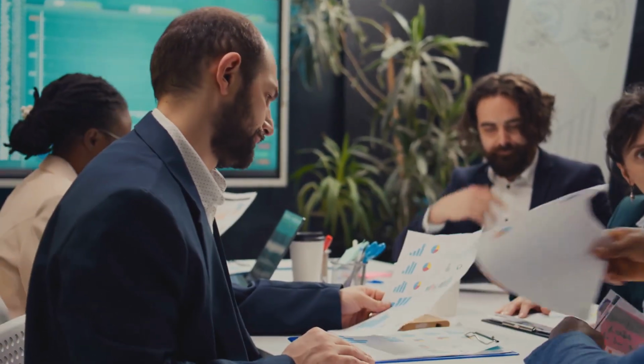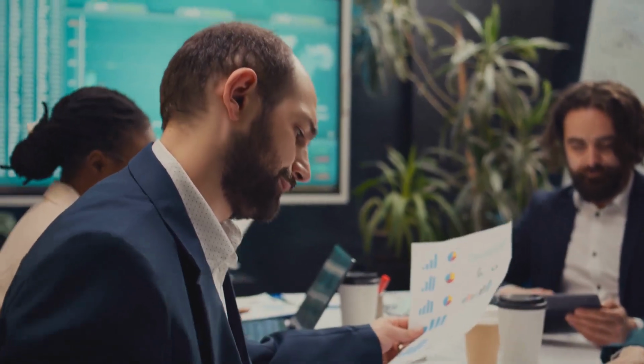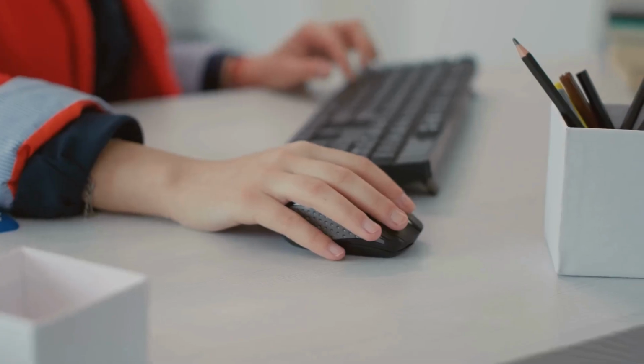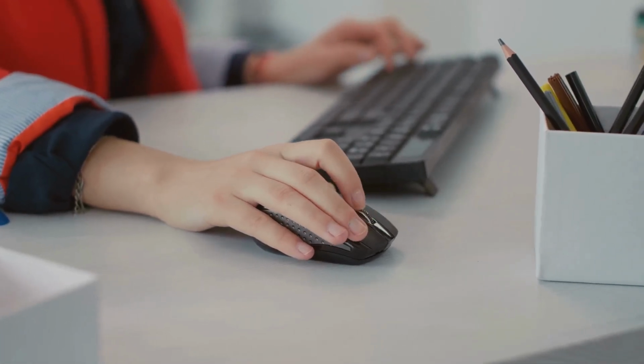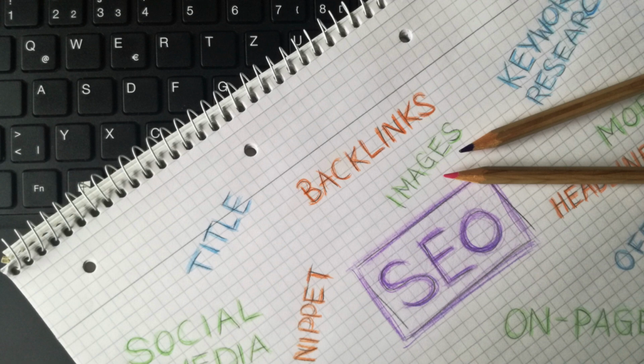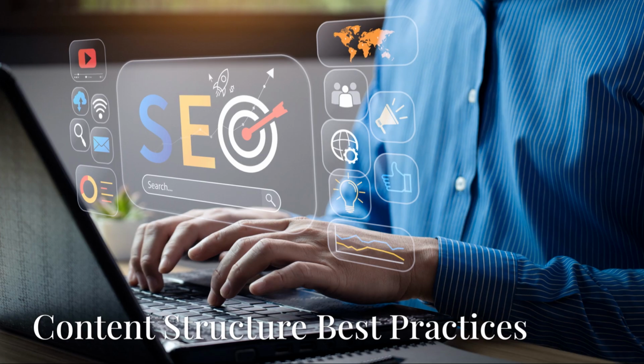It's important to really focus on creating content that addresses your audience's needs and pain points. Every single piece should deliver unique insights, practical solutions, or some valuable information that makes it stand out from the competition.